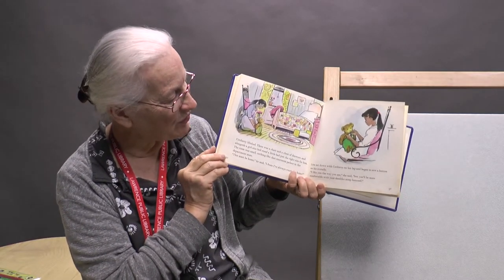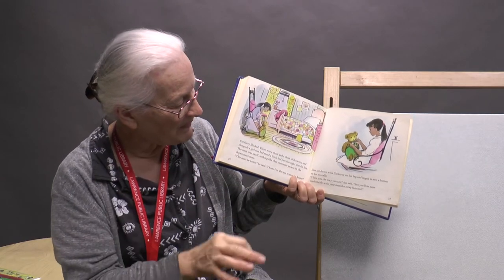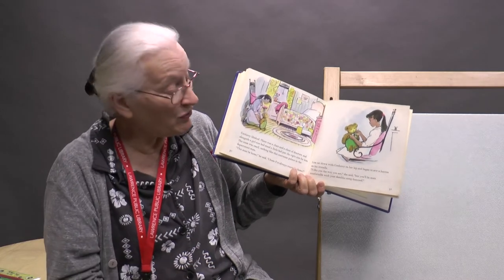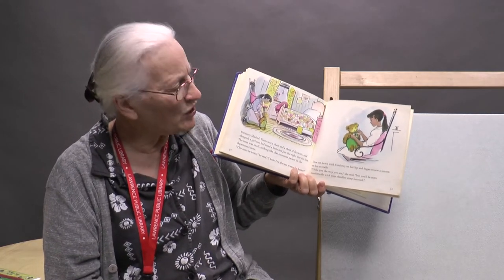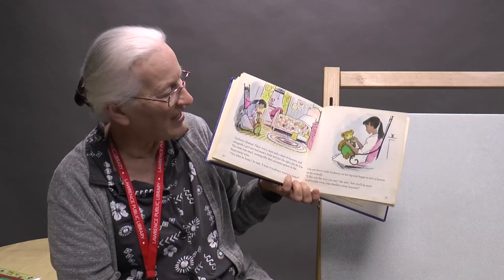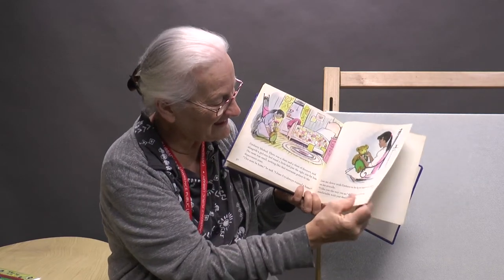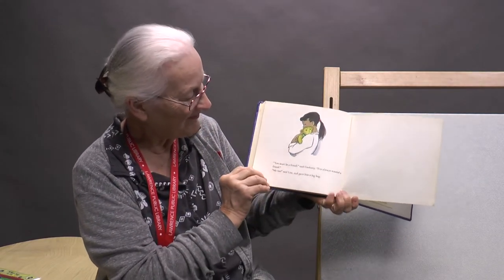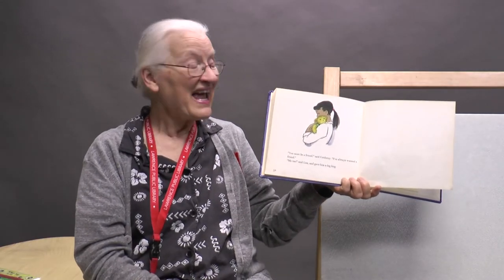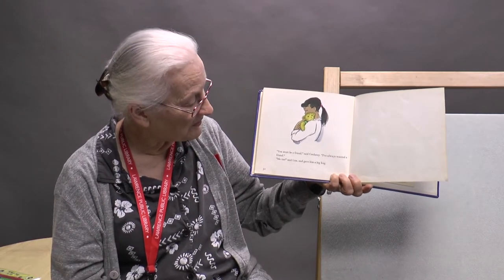Lisa sat down with Corduroy on her lap and began to sew a button on his overalls. "I like you the way you are," she said, "but you'll be more comfortable with your shoulder strap fastened." And so she sewed on the button. Now Corduroy has a home and his button on his overalls so he's more comfortable.